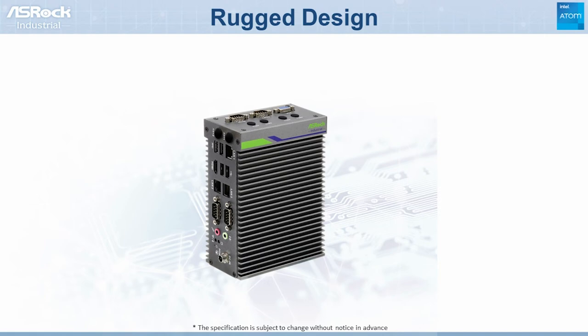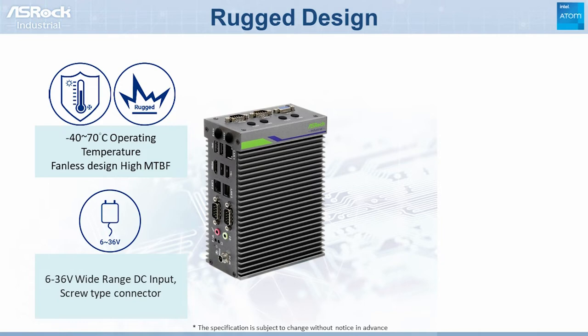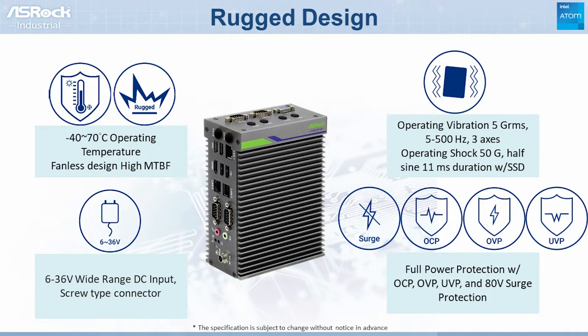IEP-5000G has a robust construction to assure operation in outdoor environments with an extended operating temperature of minus 40 to 70 degrees Celsius. The fanless design eliminates the reliability risk of fan motors, dramatically improves the mean time between failures and decreases the maintenance effort. The screw-type connector ensures non-stop power delivery. 6 to 36 volt wide-range DC input covers different vertical demands. For safety and stability, we take a very cautious approach to designing power protection, such as overcurrent protection, overvoltage protection, undervoltage protection, and 80 volt surge protection. The metal construction provides operating shock tolerance up to 50 G and vibration resistance up to 5 GRMS.